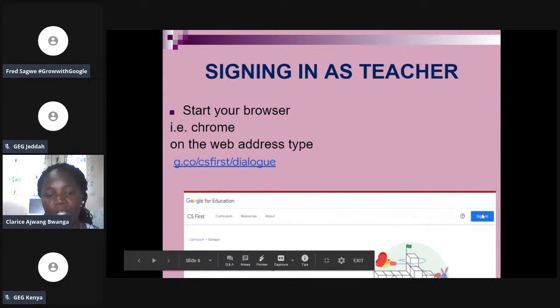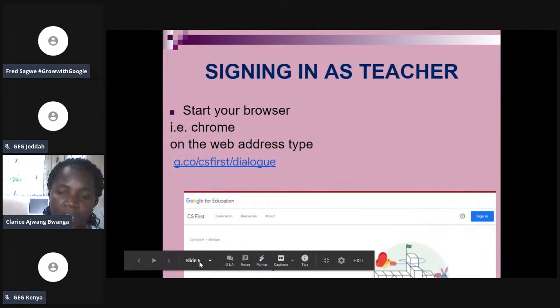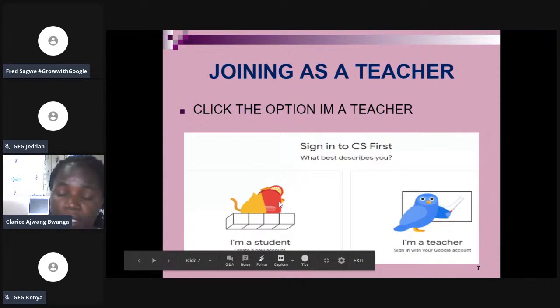Another thing is that when you choose sign in, you must have a Gmail account. Once you click on sign in, your Gmail account will be there. You find we have two options: you can either be a student or a teacher. But currently we are interested in signing in as a teacher, so you will click where it says I am a teacher.